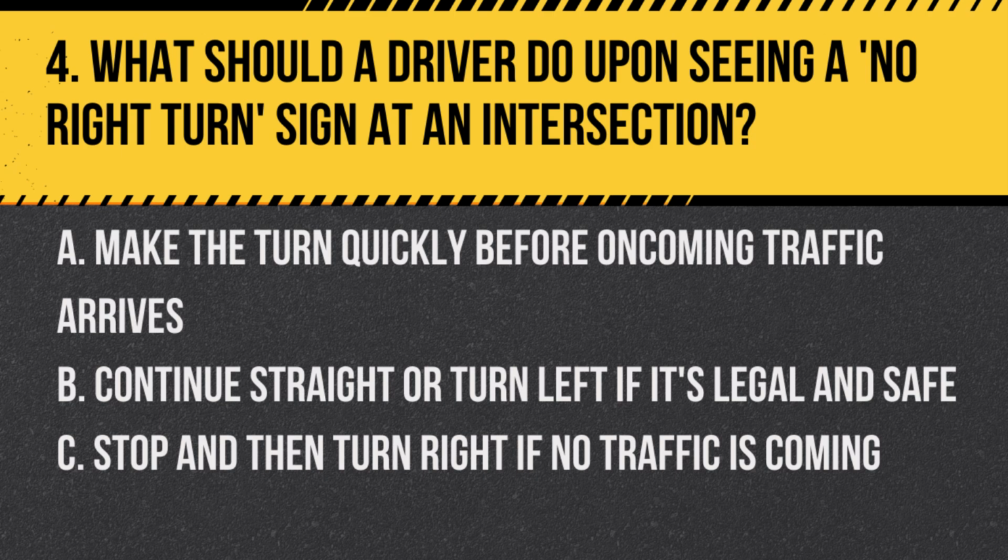Question 4. What should a driver do upon seeing a no right turn sign at an intersection? A. Make the turn quickly before oncoming traffic arrives. B. Continue straight or turn left if it's legal and safe. C. Stop and then turn right if no traffic is coming.